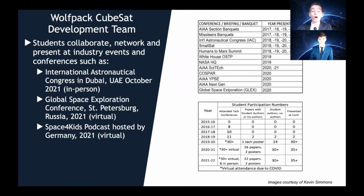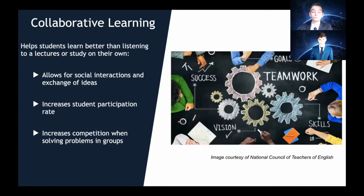As part of our ongoing work, we attend and present papers at many aerospace and educational conferences. Most recently in October, we presented at the International Astronautical Congress in Dubai. In January, we presented at the Hawaii International Conference on Education. And this summer, we plan to present at the COSPAR Scientific Assembly in Athens, Greece. As you can see on these images, we have been presenting our work at many conferences over the past 5 years, and we have a very high rate of student participation.